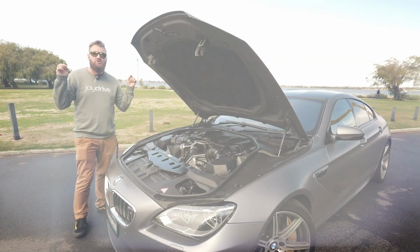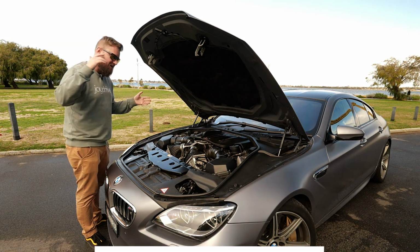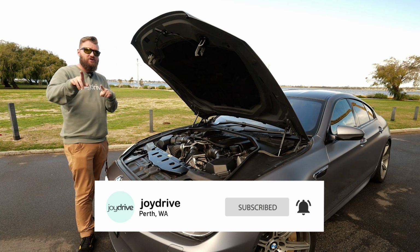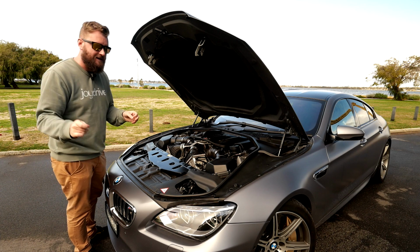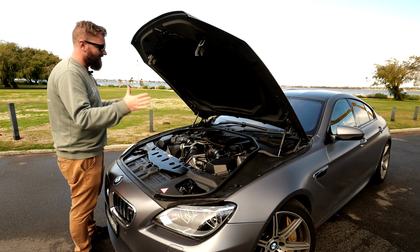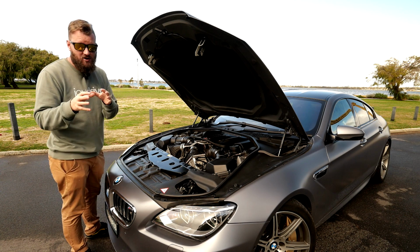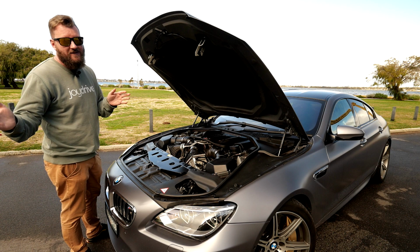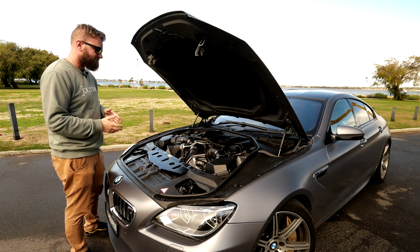And up front, we are joined by BMW's incredible 4.4 litre twin turbo V8 from factory, pushing out 412 kilowatts. Now, interestingly, 680 newton meters of torque is on tap from 1500 RPM, which is insane, which propels you all the way up to 5,700 RPM, redlining around 7.